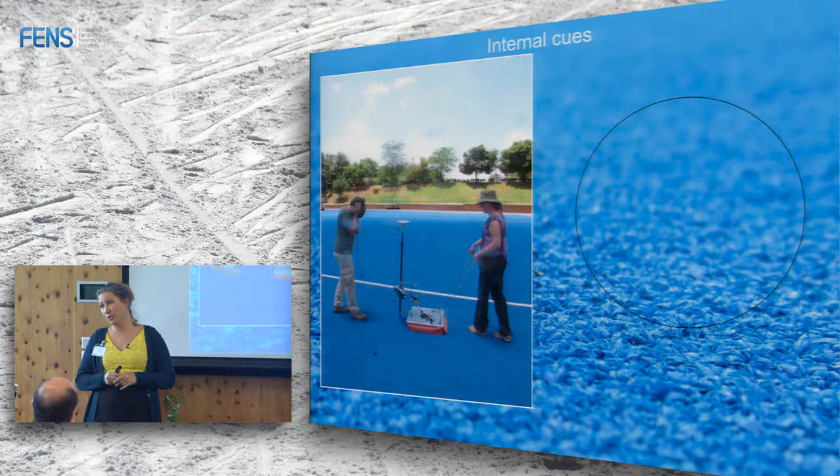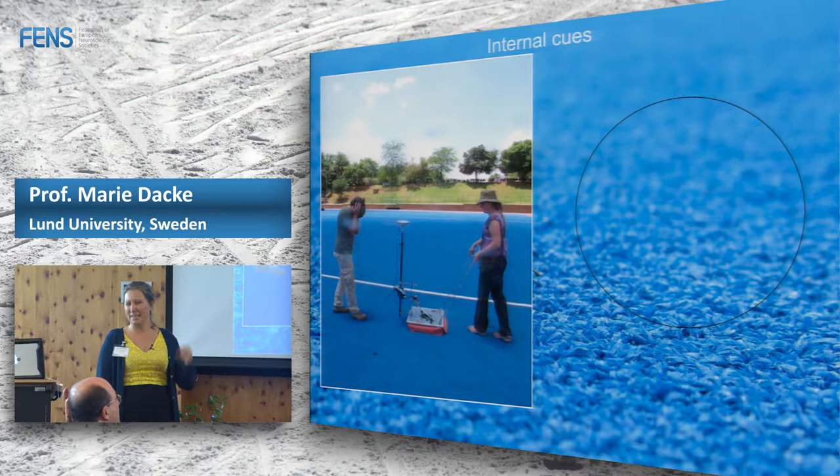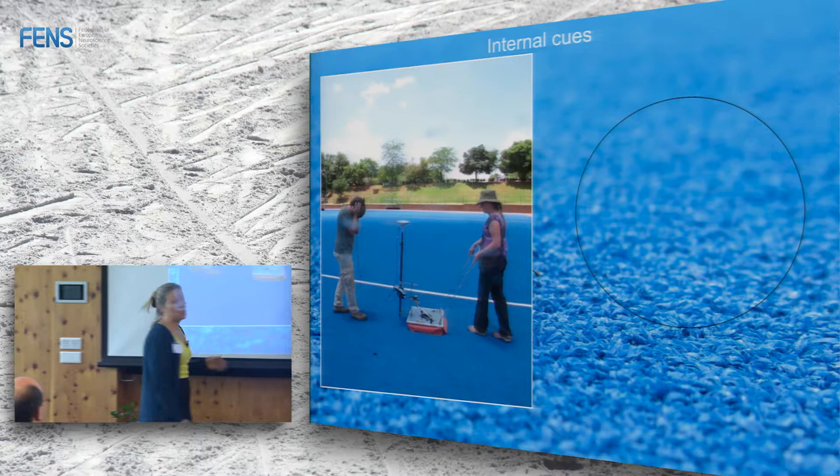We were studying the orientation system on a hockey pitch in Johannesburg, because sometimes we want really flat ground over long distances. In the middle of the day, it was too hot for us to work with them because the dung actually melted into this plastic surface. So instead of tracking the beetle, we decided to track ourselves with this GPS system.